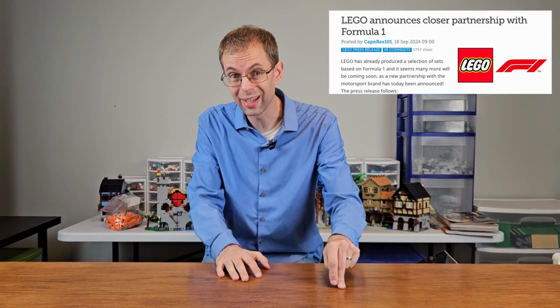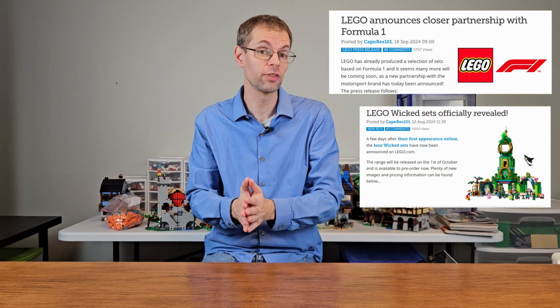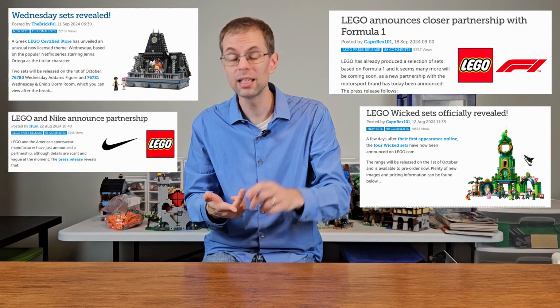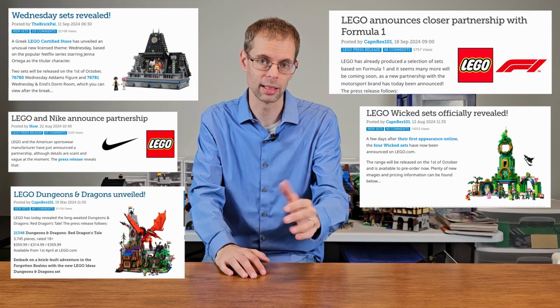This week, LEGO announced an expanded partnership with Formula One, and that announcement came on the heels of other announcements, such as some new Wicked sets based off of the Netflix theme Wednesday. You've got a new partnership with Nike, the D&D Castle, and collectible minifigs, and more licensed sets and themes.